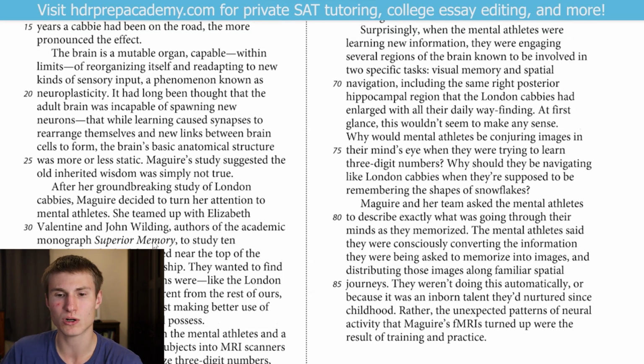At first glance, this wouldn't seem to make any sense. Why would mental athletes be conjuring images in their mind's eye when they were trying to learn 3-digit numbers? Why would they be navigating like London cabbies when they're supposed to be remembering the shapes of snowflakes? Maguire and her team asked the mental athletes to describe exactly what was going through their minds as they memorized. The mental athletes said they were consciously converting the information they were being asked to memorize into images and distributing those images along familiar spatial journeys. They weren't doing this automatically or because it was an inborn talent they'd nurtured since childhood. Rather, the unexpected patterns of neural activity that Maguire's fMRIs turned up were the result of training and practice.